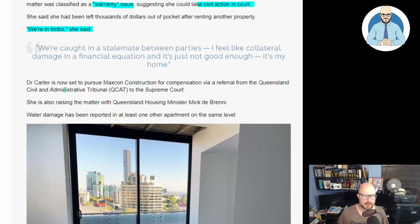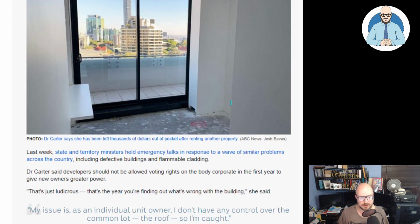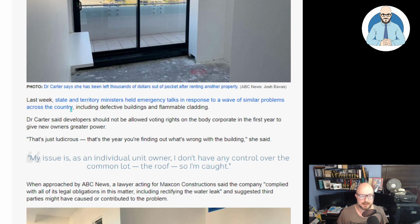So, Dr. Carter is now set to pursue Maxcon Construction for compensation via a referral from the Queensland Civil and Administrative Tribunal to the Supreme Court. She's also raising the matter with Queensland Housing Minister Mick de Brenny. Water damage has been reported in at least one other apartment on the same level. Last week, state and territory ministers held emergency talks in response to a wave of similar problems across the country, including defective buildings and flammable cladding.